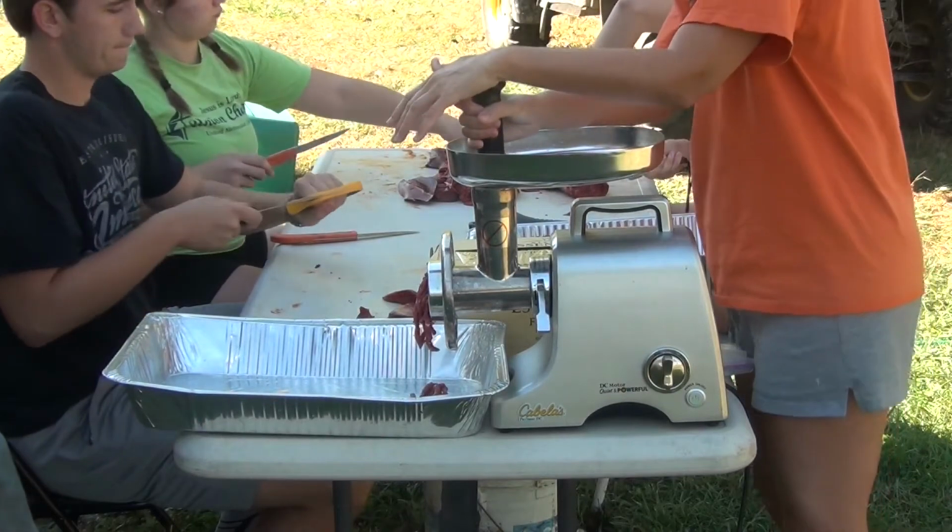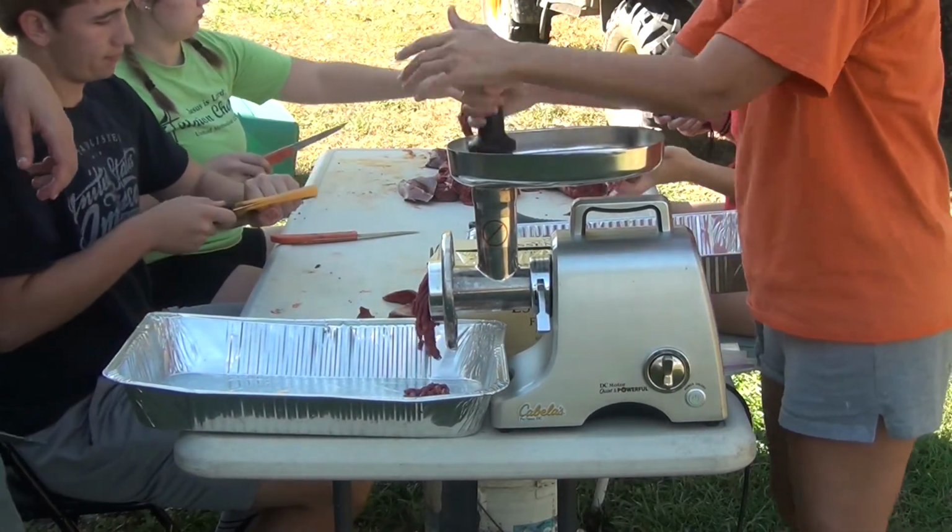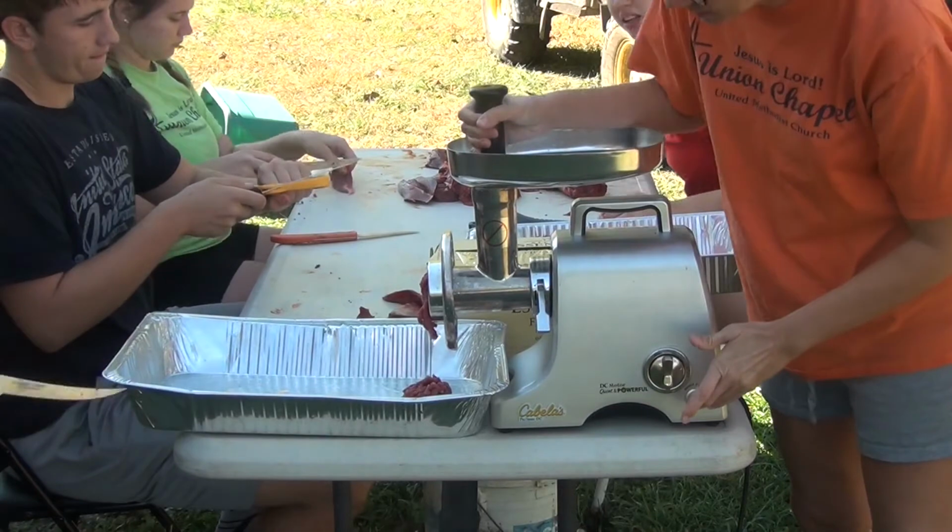You don't want it smaller? Yeah, I want it smaller. Okay, well that's fine. We'll rinse that, get through this. Yeah. It doesn't need to be rinsed. It's brand new.